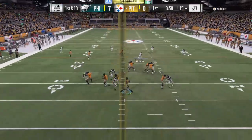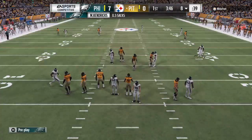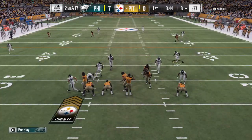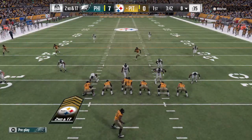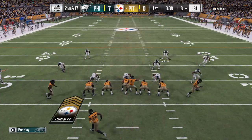Trying to shake off the interception. He'll look to throw. And he's taken down back at his own 7. Michael Kendricks coming in from that outside linebacker spot to bury him for a loss of 7.